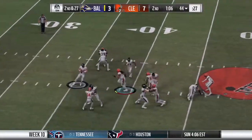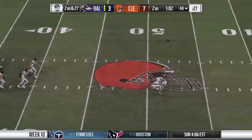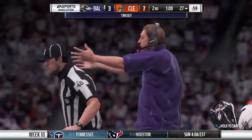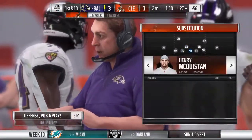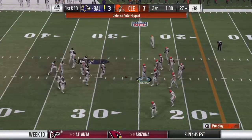Looking to throw on second down. Brock. Looking deep here for Macklin. And that's caught inside the 30. And now before this first down play, we're going to get a timeout here, as he'll stop it with exactly a minute to go before halftime. So after that big gain, let's see what else the offense has up its sleeve.